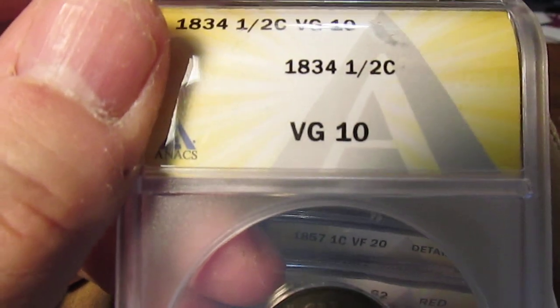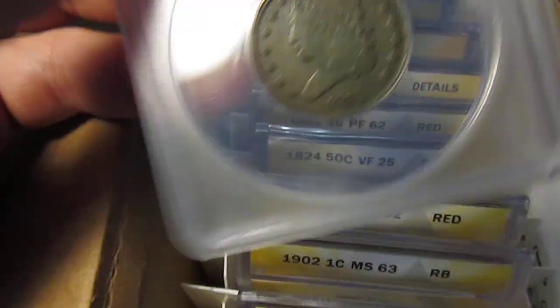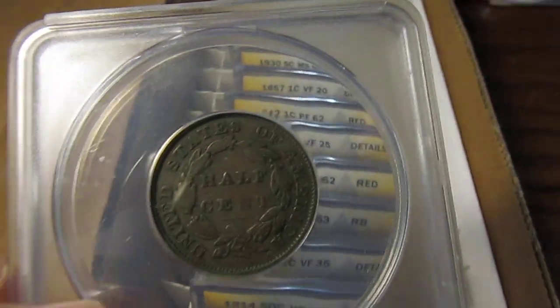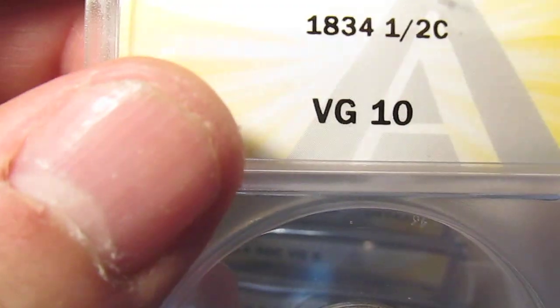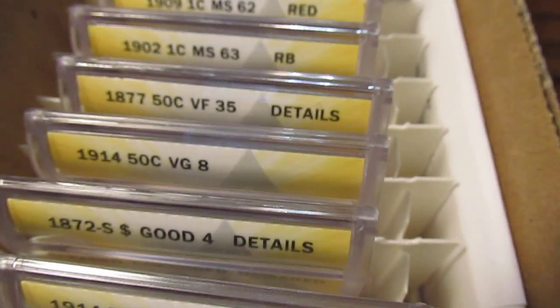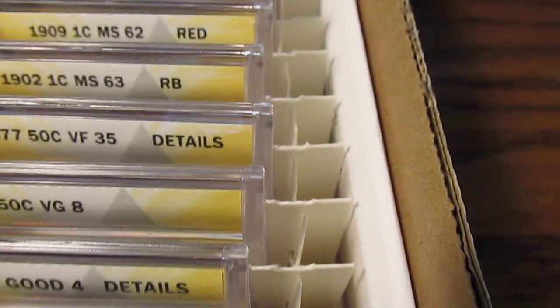This one is a raw coin, and I just wanted to get it slabbed with a lot. It was an 1834 VG10 half cent, and I think they accurately graded, but the biggest thing on this one was it came back clean. Not cleaned, but came out without any type of details designation. So always view that as a plus with ANACS, because I think they are really tough on coins as far as cleaning, scratches, and corrosion.